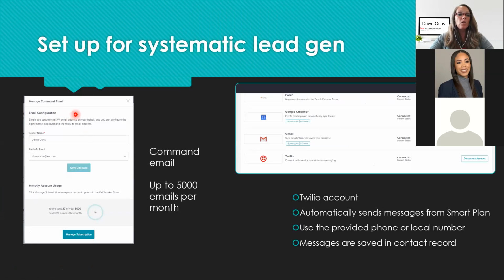So make sure that you go to settings and check the Command email. They've had a recent update, so if you haven't been in there in a few weeks, you may see that Command email is available and you can manage that. Once you do that, check the sender name and the reply to email. That should be the one that you actually look at daily. And then make sure that you manage the subscription here. You have up to 5,000 emails per month for your account. So that's what we are allowed to send out from Command email.